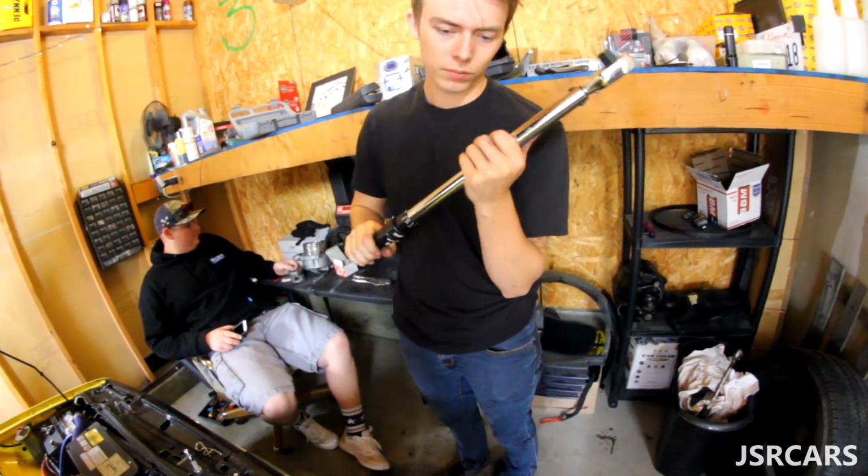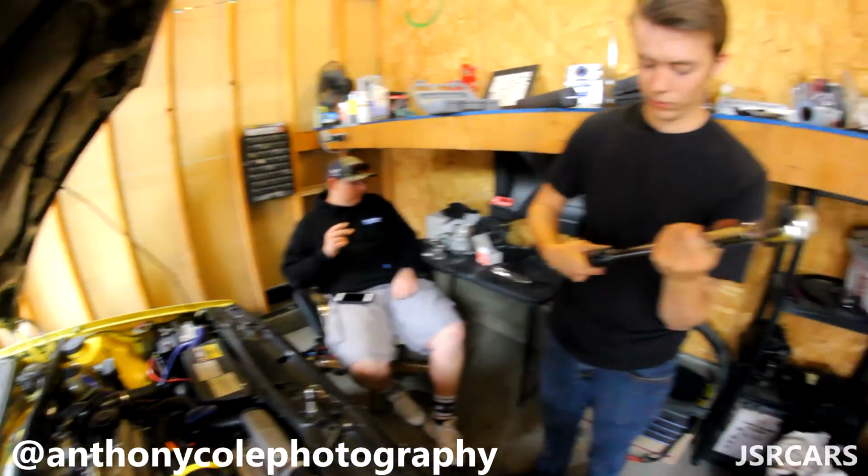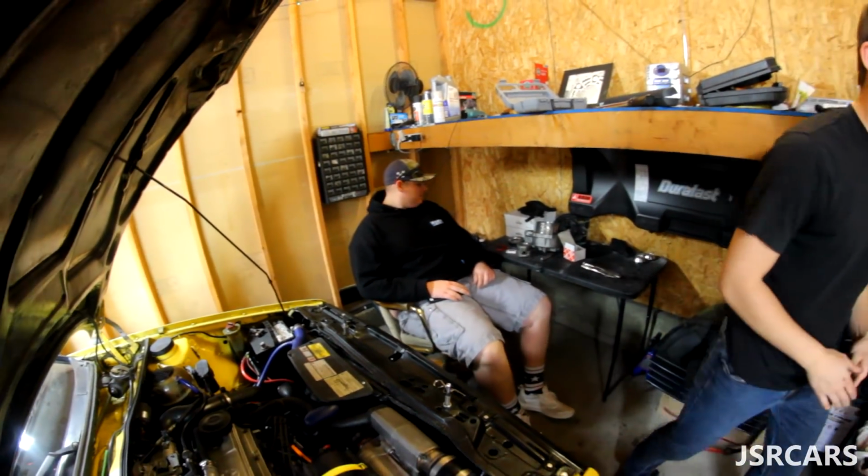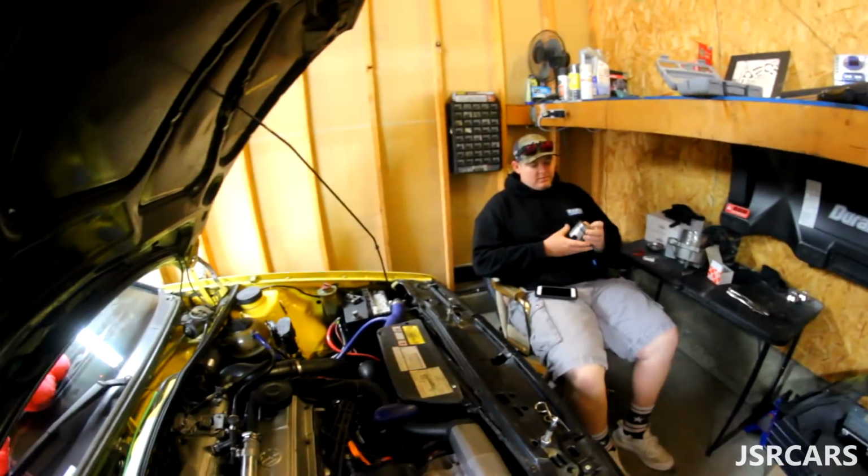Breaking out the torque wrench. We got Antony joining us today. Messing with the soup plantation without me the other day. It's messed up. Yeah, we do that all the time, dude. You just gotta show up with us.